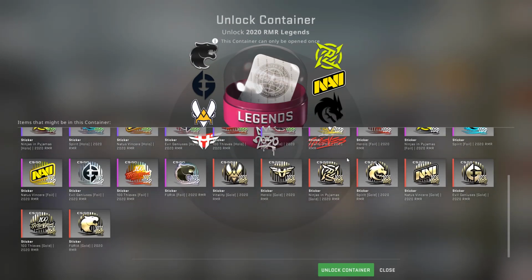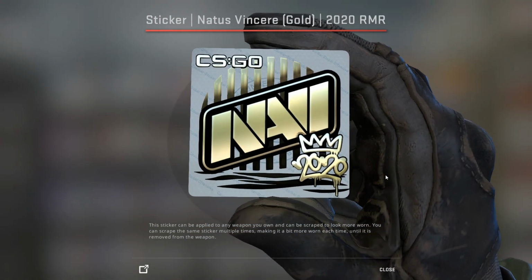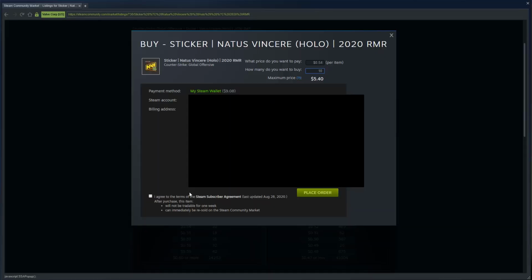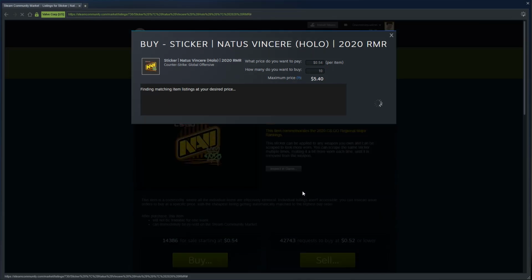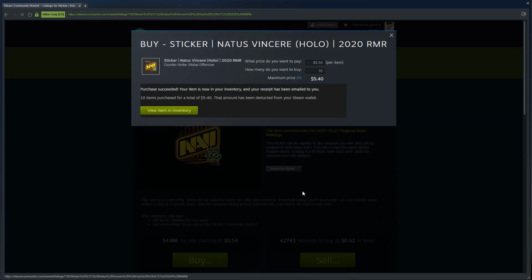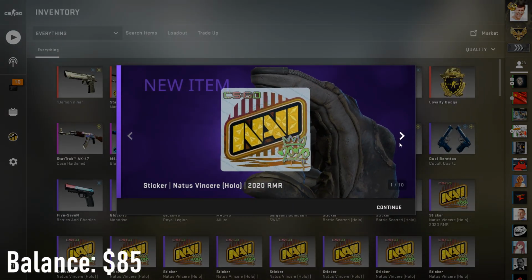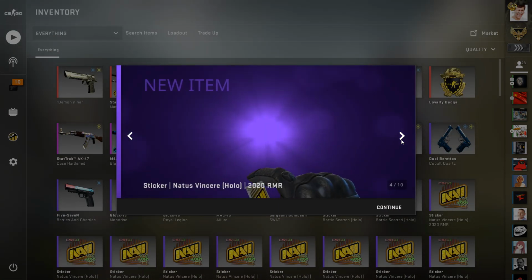Speaking of hype, the only stickers I would recommend investing in would probably be the high tier golds, since they're already rising. But for this experiment's purposes, spending 15 to 20% of our whole capital on a single sticker is probably a bad idea. Instead, I'm going with the Navi Holos since they're already showing quick growth and they're the most desired team. Overall, the RMR investment is a bit of a gamble because of the sheer volume of capsules and stickers in the market.